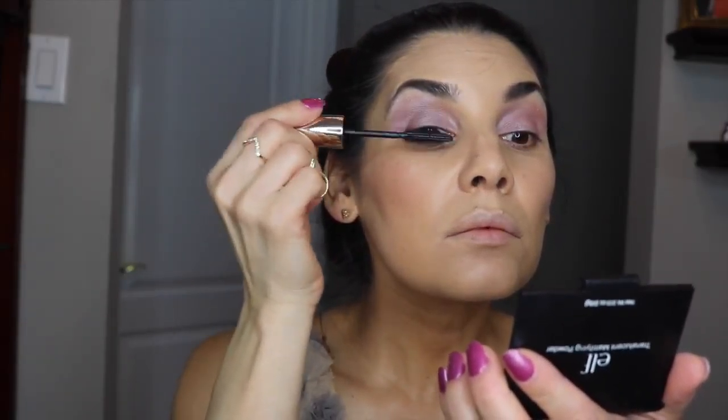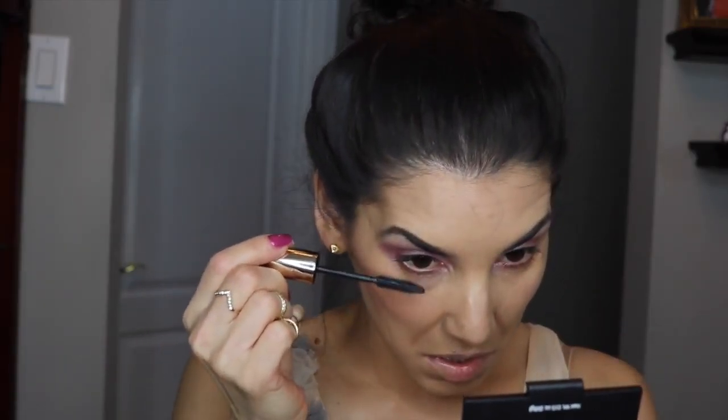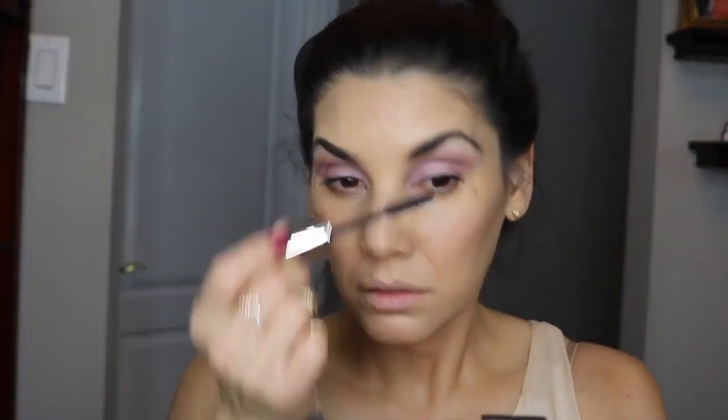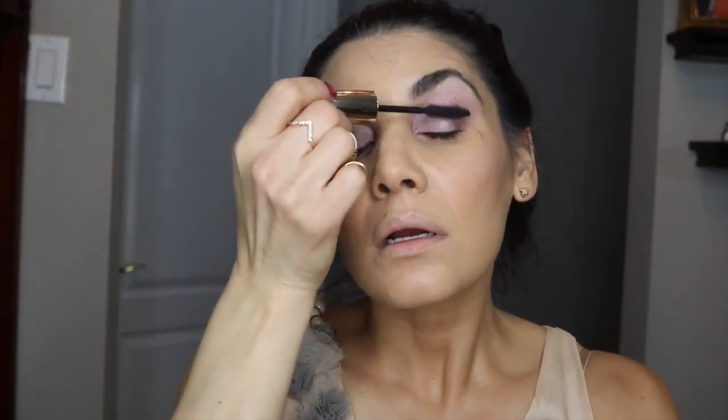And here I am just using a mascara by L'Oreal. I bought it at the flea market, guys, and once in a while I go to the flea market, especially towards the summertime, and they have tons of makeup. So I bought this one. It's called Voluminous Million Lashes. I have no issues with it, besides that it says voluminous, and it really did not give me any volume. But it still was a mascara, and I had no issues with it.